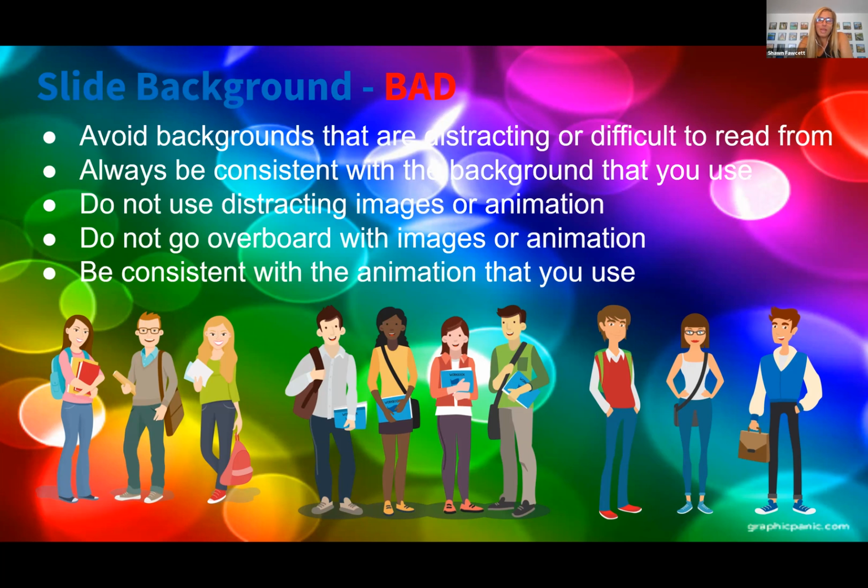Do not go overboard with the images or animation either. This is a lot of clip art that's on this slide. It's almost a little overwhelming with the amount of text that's there. So you want to think maybe one image per slide is probably something that will be successful. If you do plan on using animation, just make sure that you're consistent with it. I would suggest avoiding the fly-in. If you can do maybe a fade or one of the more subtle animation techniques, that would be helpful. Other than that, you want to keep it to a minimum as possible.